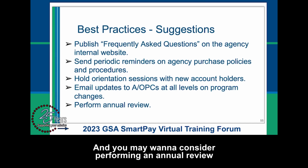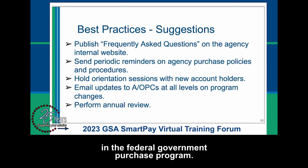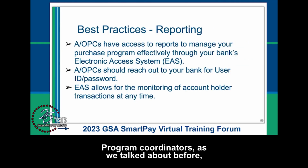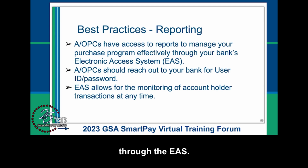And you may want to consider performing an annual review of all issued accounts to determine whether each account meets the criteria for continued participation in the federal government purchase program. Program coordinators, as we talked about before, have access to a number of reporting tools that enable you to manage your purchase program effectively through the EAS.